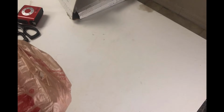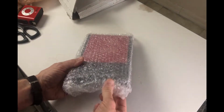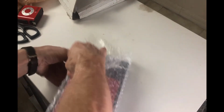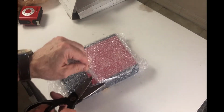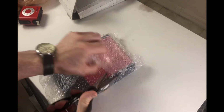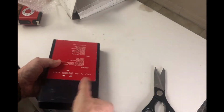Okay, let me just move this up a little bit, if I can. Okay, here it is. It was wrapped in a bag, and nice bubble wrap. It's always good when I see Bibles in bubble wrap. I know that they took basic care when they shipped it. And even though it's not breakable, it's still important to package correctly.